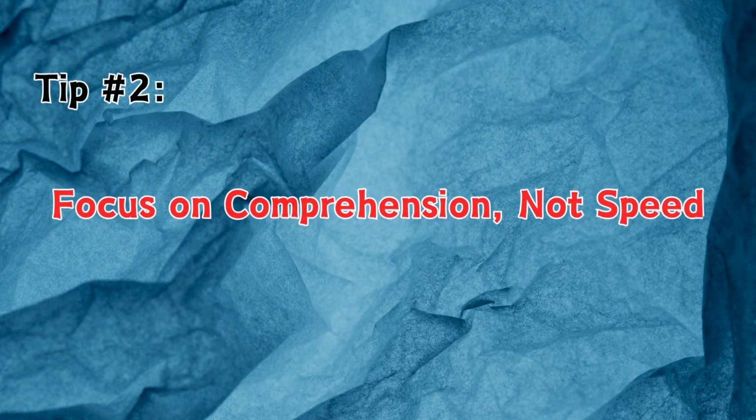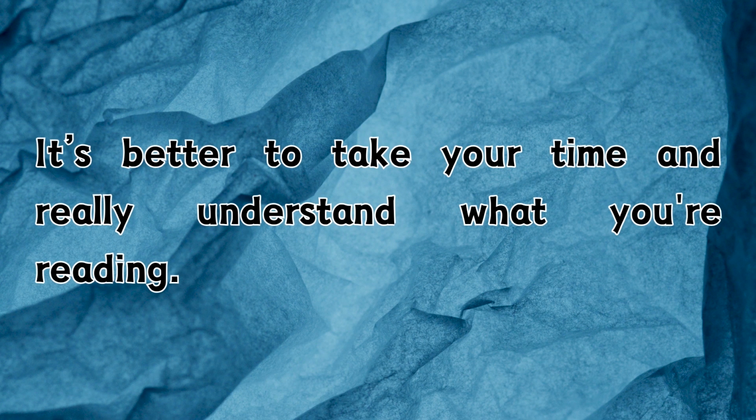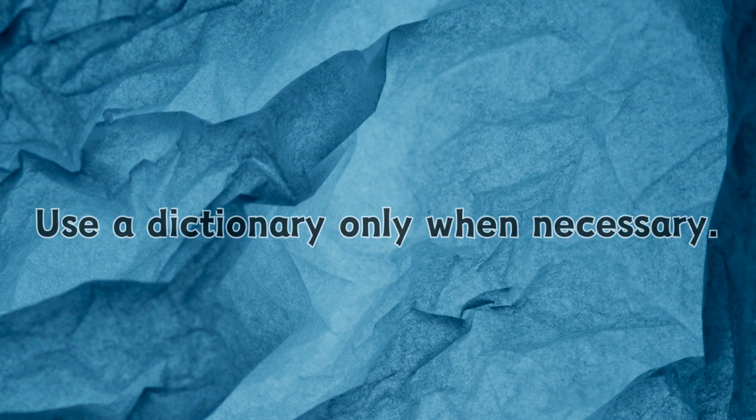Tip number 2, focus on comprehension, not speed. Don't worry if you cannot read fast at first. It's better to take your time and really understand what you're reading. If you don't understand a word, try to guess its meaning from the context. Use a dictionary only when necessary.